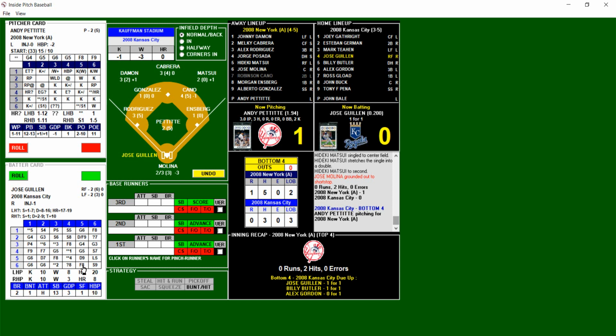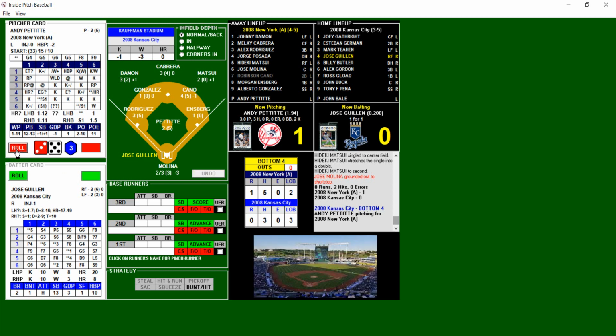We go to the bottom of the 4th. It is Jose Guillen, Billy Butler, and Alex Gordon due up for Kansas City. Here's the pitch to Jose Guillen. He's 1 for 1. 6-4. Home run, that's a 20, that's a 15, and that ball is out of here. Solo home run by Jose Guillen to tie this game up. And he hits it down the right field side and into the stands. We have a tie game at 1, and that's going to bring up Billy Butler.